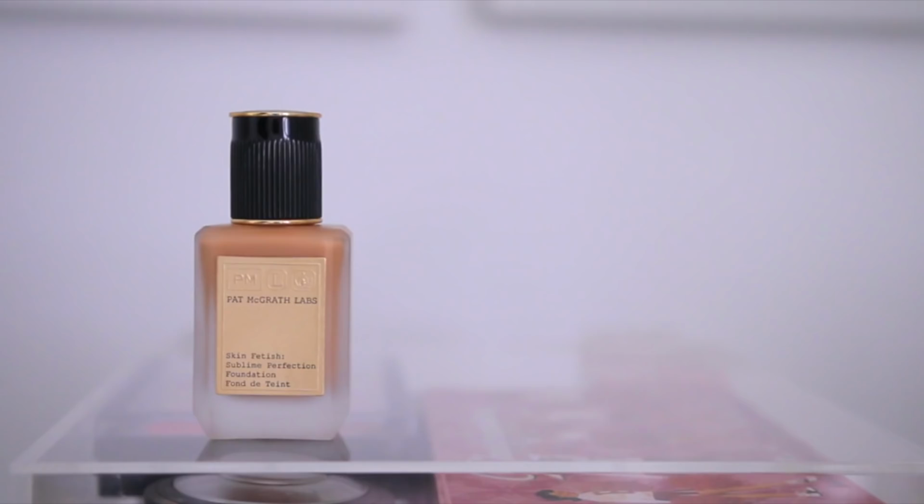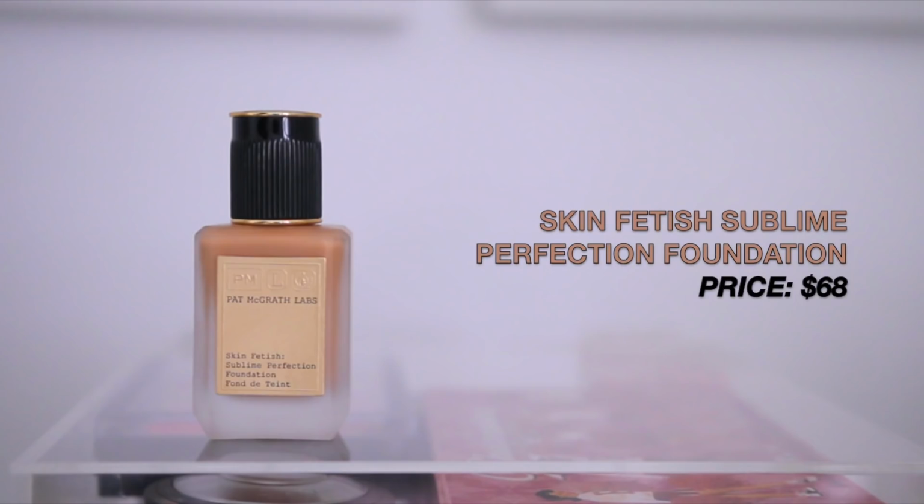Okay, I have some products to talk about that I wasn't obsessed with this month, and they're actually high-end. The first one is this Pat McGrath Skin Fetish Sublime Perfection Foundation. First of all, this foundation is very expensive, which is not the reason why I don't like it, to be honest. I definitely am a drugstore girl at heart, but I don't mind spending a lot of money on a product if I know that it's going to be really, really good.